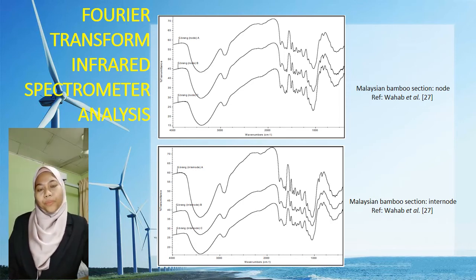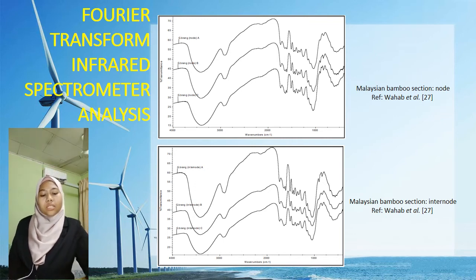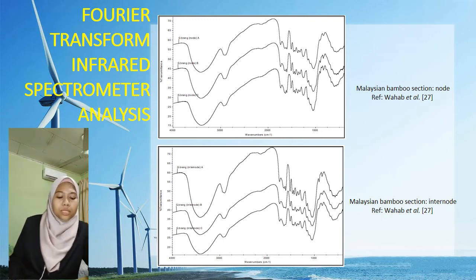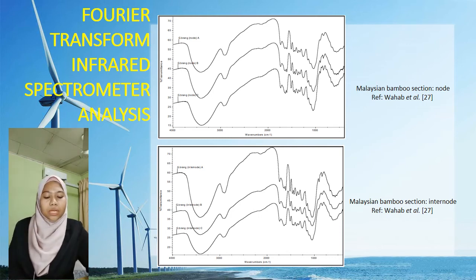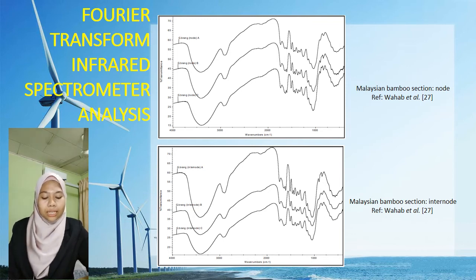At the internode section, the absorption spectra at 3412 per cm and 2899 per cm are due to the stretching vibration of OH groups and CH groups respectively. This leads to the aliphatic fractions of hemicellulose, cellulose, and also lignin.